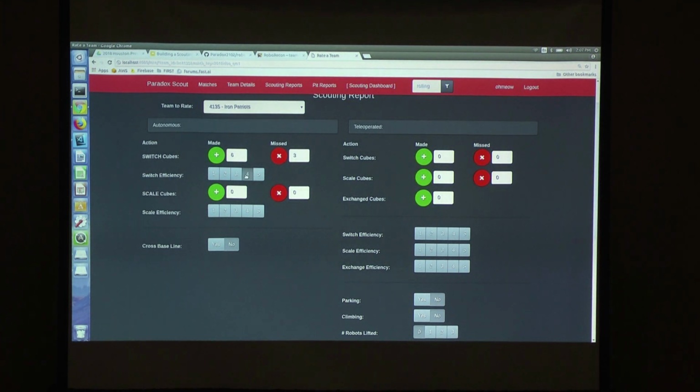And we would also be able to rate their efficiency. Because if they make 2 cubes in and it takes them like 10 seconds to do it, that is extremely efficient. Let's give them a 5. However, if they make 2 cubes in but it takes them the entire match to do it, I mean, good job, but probably could have been more efficient. So that's when you'd give them a lower rating.